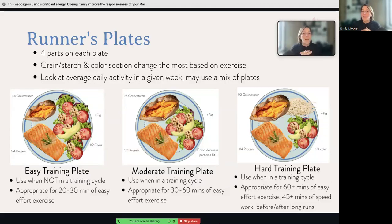So you'll follow the moderate training plate during the week. And then that Friday, let's say your long run is Saturday, that Friday, you'll actually be using the hard training plate to set up your meals because we want to optimize, and you'll learn more about this in just a little bit, your carbohydrate intake so that you're putting a little bit more in the tank, you're storing some carbs as glycogen, and that way you'll be really set up well for your long run the next day.